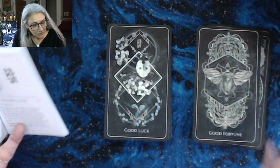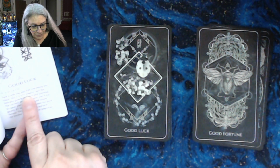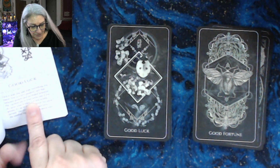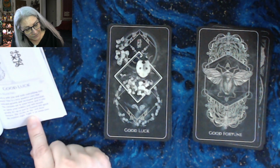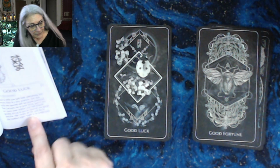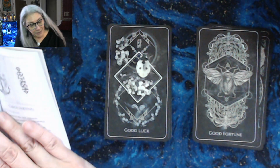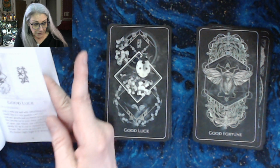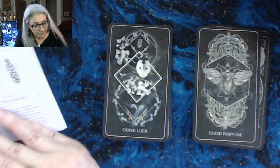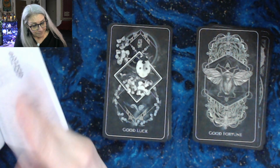Okay, so good fortune, good luck. Good luck says luck is with you and with everything you touch. This is a very positive card, indicates growth and increased potential. The currents are in your favor. Up to you to channel this good fortune. So they refer to each other. The good fortune meaning talks about luck. The good luck meaning talks about fortune. I attract good luck. I attract good fortune.